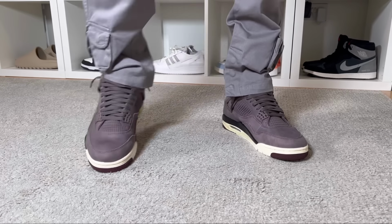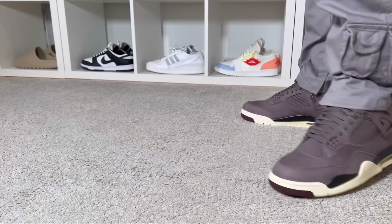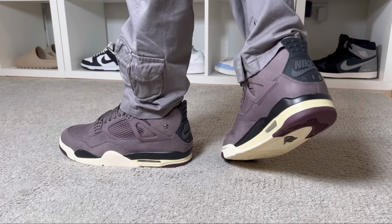As for the actual sizing, guys, for this one I went with my true to size, and for me, as I have skinny feet, this one fits me just fine, and I guess it will be roughly the same for people with normal feet. But just in case you have wider feet, guys, I would suggest you go with at least a half size up. And that will be mainly because this one tends to feel slightly a bit snugger than your normal pair of Jordan 4s. And I guess it will be roughly because of this extra padding, which we're gonna have for this insole.